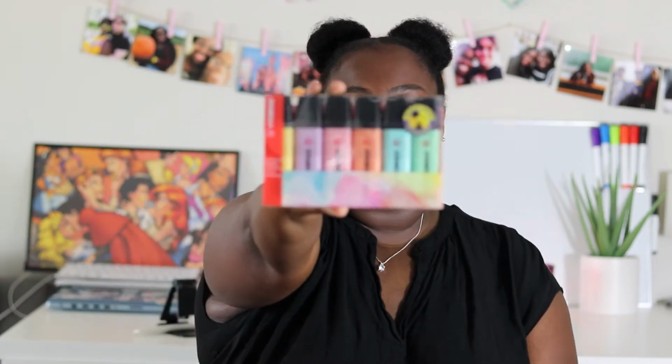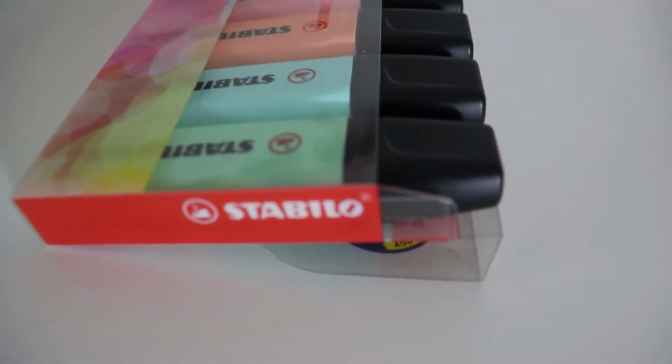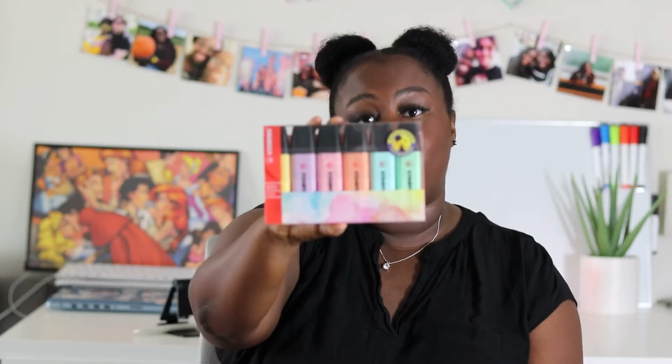So these next highlighters, I'm pretty sure this is the third technical pack of highlighters that I have, but I couldn't resist them. I saw these on Amazon, and I've also seen that a lot of people have these, and these are the Stabilo Boss highlighters, the originals, and these are also in super cute pastel colors, and you can never have too many pastel highlighters or markers, like you just can't. So I just had to pick them up as well.